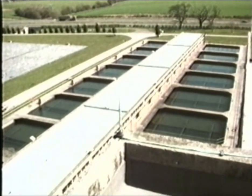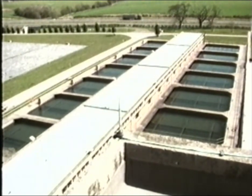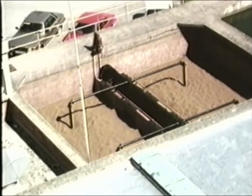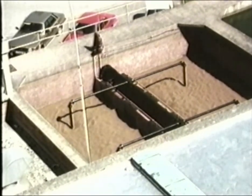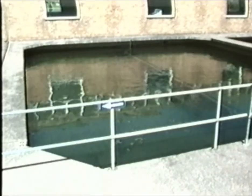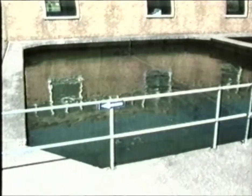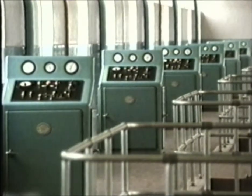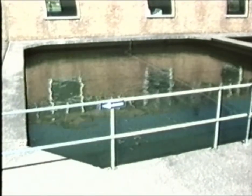Even after flocculation, the water from a river still carries very, very tiny particles of solid matter. So it's now filtered through beds of sand in filtration tanks. After a certain time, the tiny spaces between the grains of sand become clogged up by the material filtered out. So the sand is washed, the process being controlled automatically.